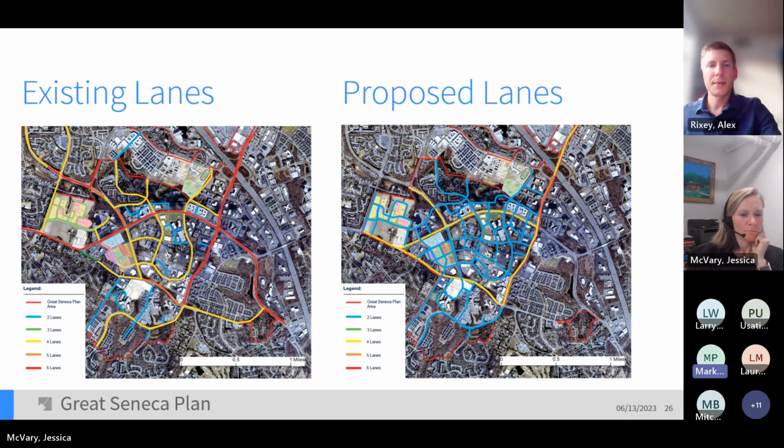I guess this implies that with this would come a significant number of protected crossings. Right. Yeah, I think that's right. We haven't quite gotten to that detailed level of recommendation, but yes, in general, that's something we're aiming to do more of.